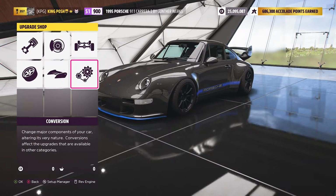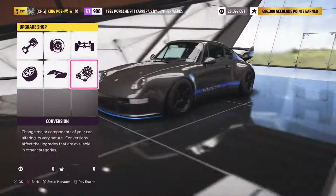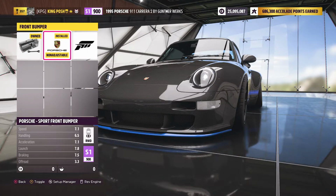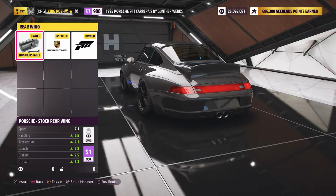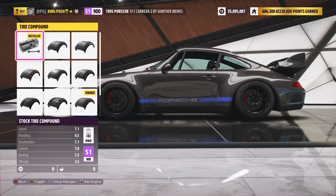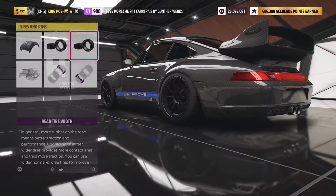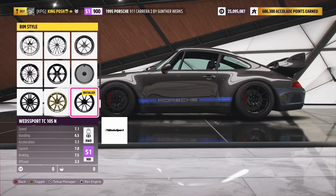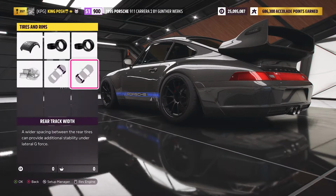As you can tell, this one has the lip and everything else. Still got the 3.2 liter on there. Stock drivetrain, rear-wheel drive. It's got the other non-adjustable, this is the stock. I just wanted to have a nice big spoiler in the back. This one has stock tire compound. I could have gone with something else, but I decided to go with a stock tire compound on this one. We got stocks in the front, stocks in the back. I've got my favorite rims, TC105Ns, of course. Maxed out in the front, maxed out in the rear.